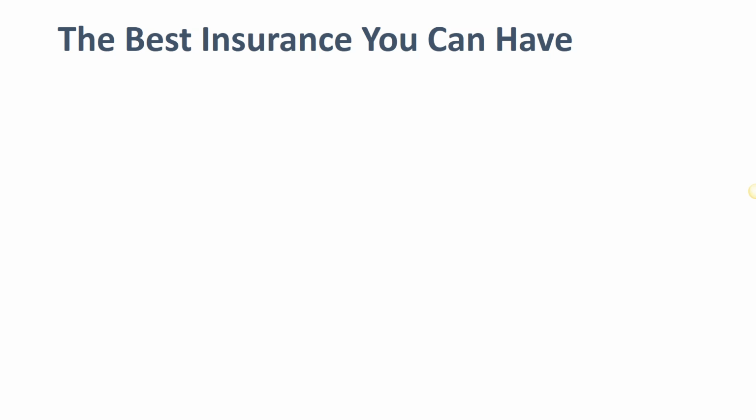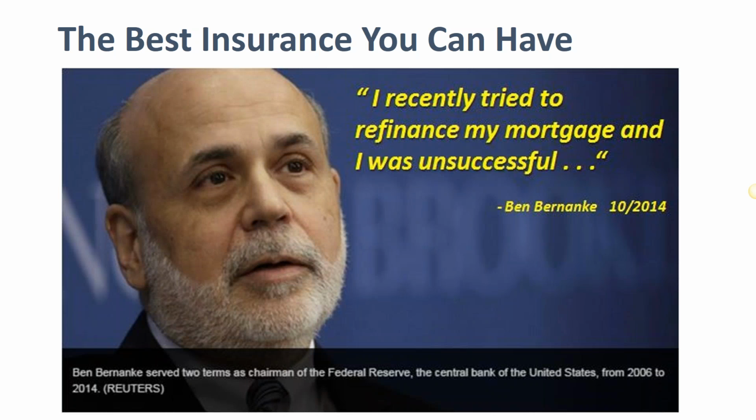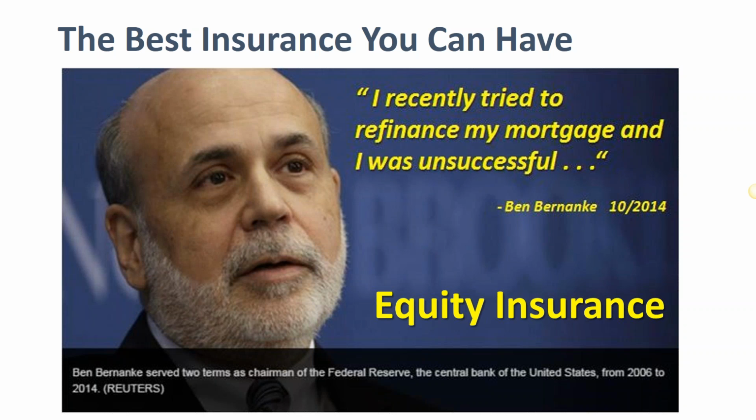Most people never totaled their car. Most insurance is never used. But here's an insurance that I think will be used. Ben Bernanke, former Fed chair, said, I tried to refinance my mortgage and I was unsuccessful. That was funny to me. But here's an insurance that your clients can use. It's called equity insurance. Do you see it on the screen? Equity insurance means access to the appreciating equity in your home, regardless of the home's value now or in the future, regardless of your income or credit. Equity insurance. That's what the reverse mortgage line of credit is to your clients.